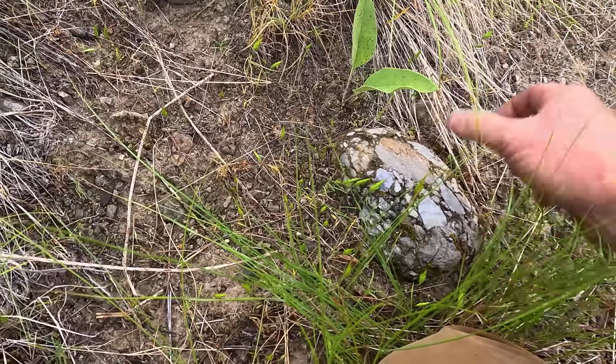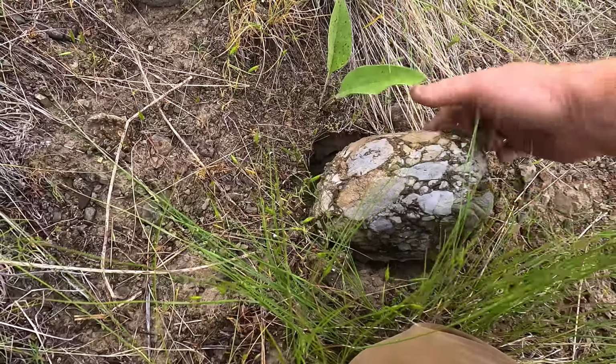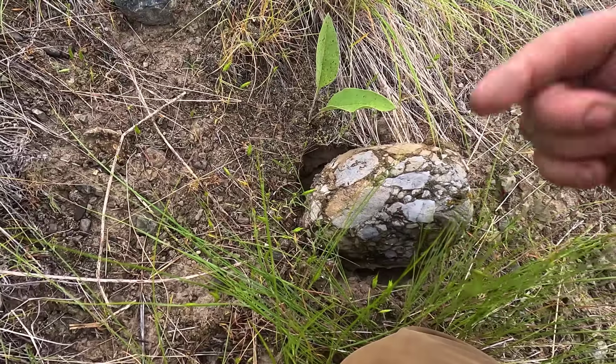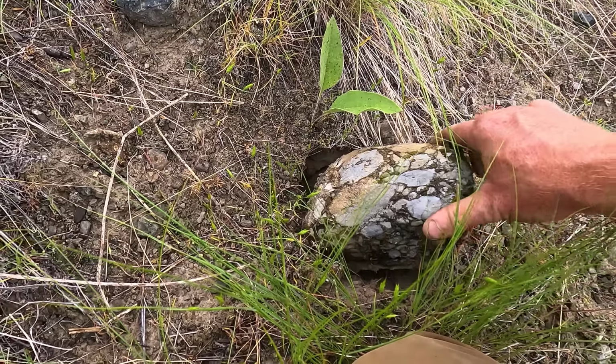Now this is a really interesting rock. We got this neat conglomerate right here, but the fact that it's all round means it's most likely a piece of glacial till, so not something from the claim here. Ice age glaciers brought this in and deposited it here.